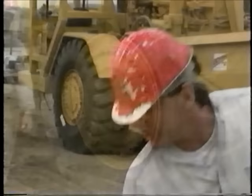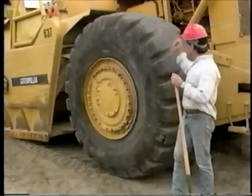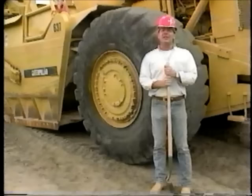Well, we've had lots of fun learning about construction sites, and how they use these big pieces of equipment. But if you want to learn more, remember, you can always learn more at your local library. They've got books on everything.